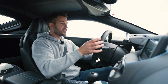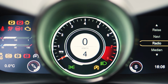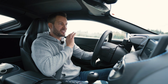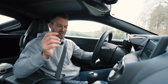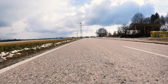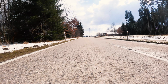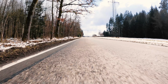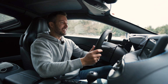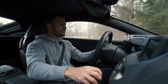Now, there are 3 different driving modes. You've got Sport, Sport Plus, and then Track mode. And in Track mode, it'll give you a red instrumentation panel. It's telling you that things are about to get serious. And of course, the exhaust will give you all the bangs and whistles, snap, crackles and pops. They got it right with this exhaust, really, for a turbocharged engine. Really, really good. Whoa.